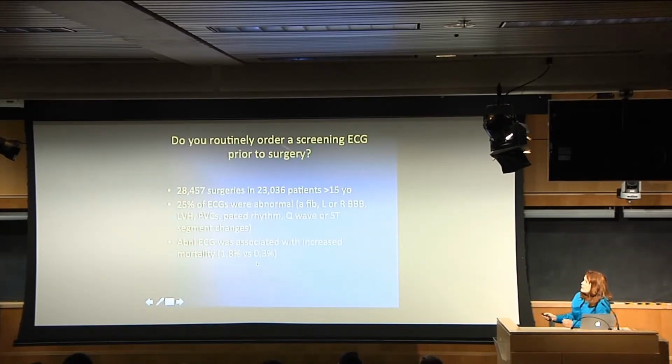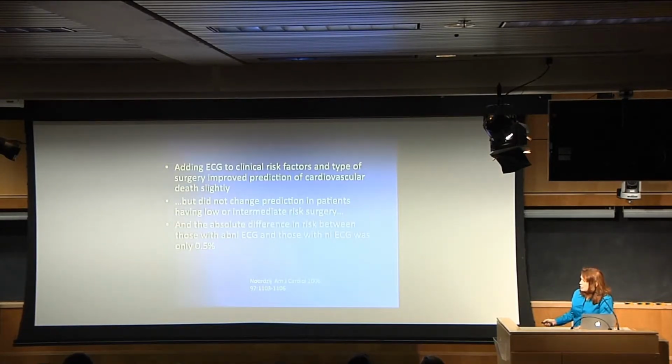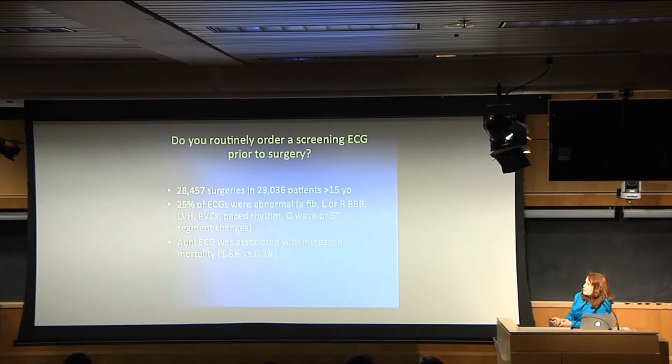Okay. Do you routinely order a screening EKG prior to surgery? I want to take 2 simple tests, EKG and coag screens, and walk through them really carefully with you so you can see the cost and medical implications of this. This is from a study in the American Journal of Cardiology in 2006, so it's not a very old study. Over 28,000 surgeries in 23,000 patients. A quarter of the EKGs that were done were abnormal. And yes, the abnormal EKGs were associated with an adverse mortality. The problem with it, there was nothing you could do with that test. It didn't lead to difference in testing. It didn't lead to difference in outcomes whether you did it or not.